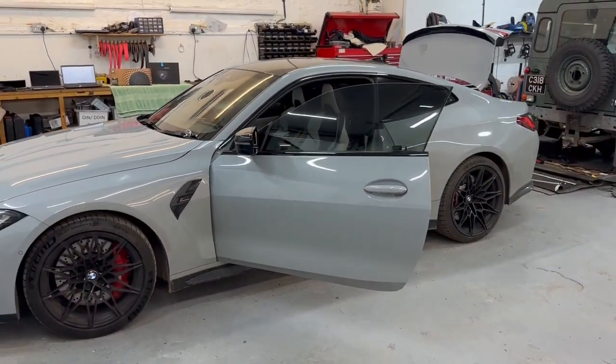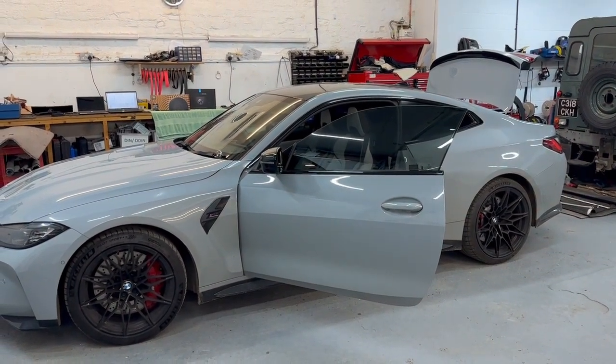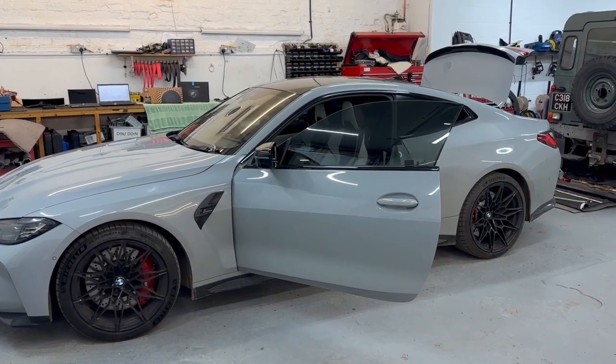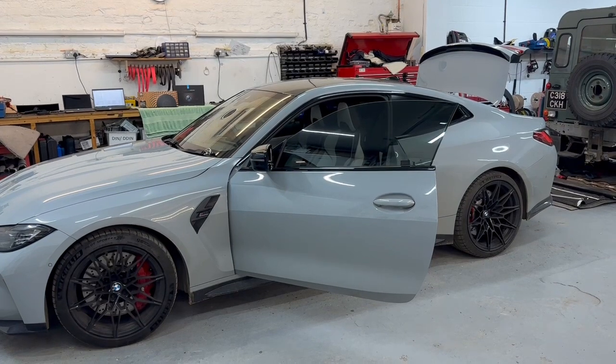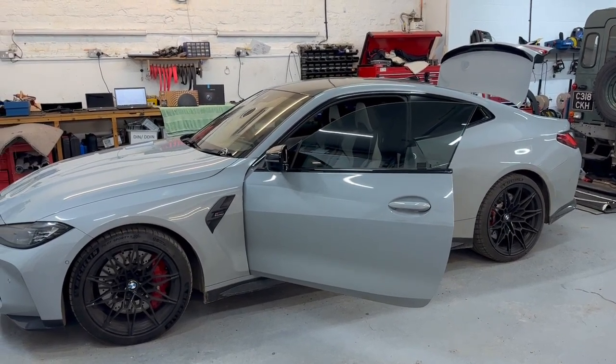If you've got an M3 or an M4, please come and hear our demo car. We've got a G80 M3. It's got this exact system in it. It sounds unbelievable, especially considering we can't get an optical interface in there. We're running with the Harman Kardon amplifier, and we've got everything in stock locations.